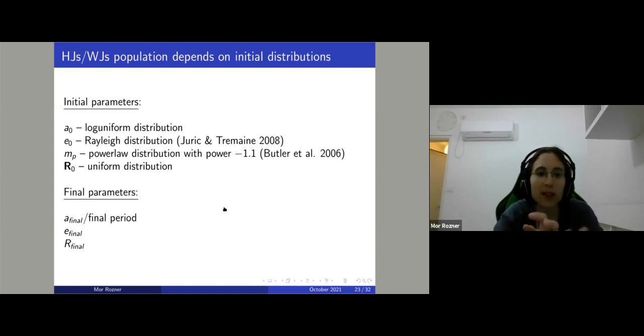So the initial parameters are the semi-major axis, which we take to be a log uniform distribution, the eccentricity, which we take to be a Rayleigh distribution, the mass, which we take to follow a power law distribution with power minus 1.1, and maybe the new ingredient in our models, which extends the parameter space, is the radius, which we take to be a uniform distribution, okay? And this is actually the very new thing in our model.